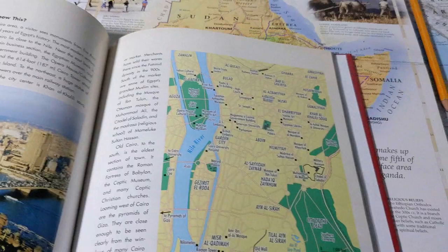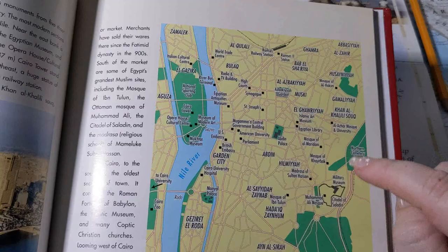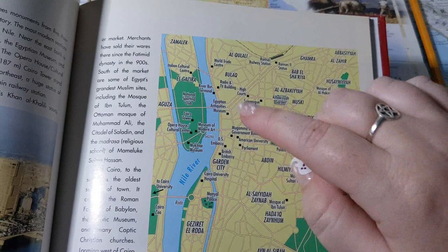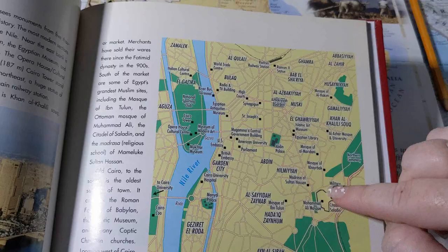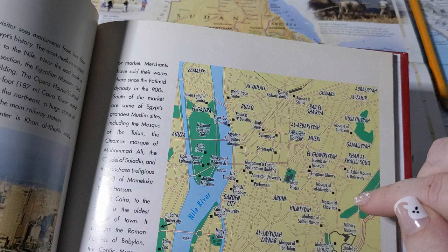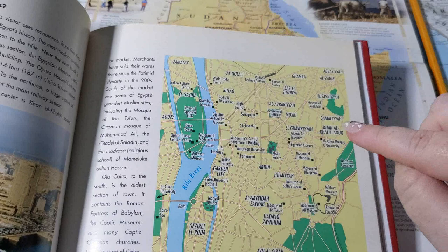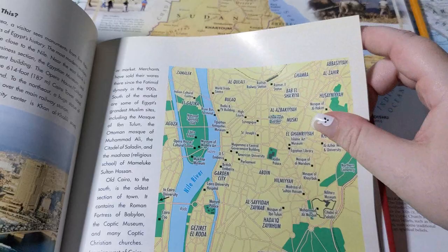Let's see. I want to find the museum because I want to go to the Egyptian museum so bad. There's the Egyptian library. Let's see. The government section's over there. Surely it's marked on here. The Citadel of Saladin. That's probably neat to see. The City of the Dead. Ooh. Big ol' cemetery. Ramses II statue. Don't see it. It's gotta be somewhere. Cairo to the pyramids. It's gotta be somewhere around here. Oh well, I'll look for it later, I guess. I'll go there someday and then I'll know where it is.